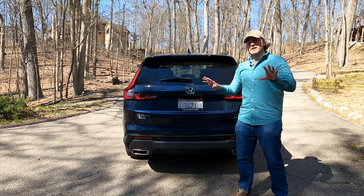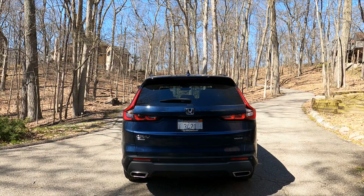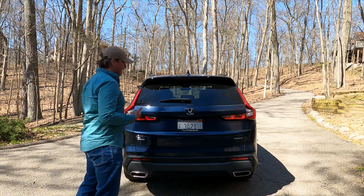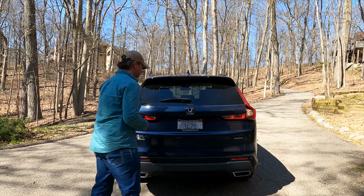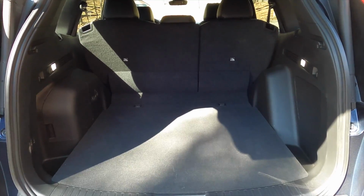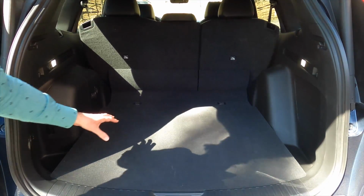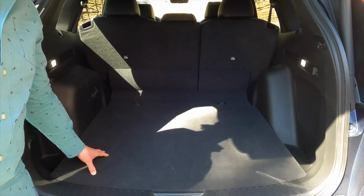But anyway, let's get to some very good news, and that's how much space we have inside. Because this is a top trimmed CR-V Sport Touring, it does have a hands-free liftgate opening. And that reveals 36 cubic feet of space behind the second row. And that's quite a lot for a compact SUV.